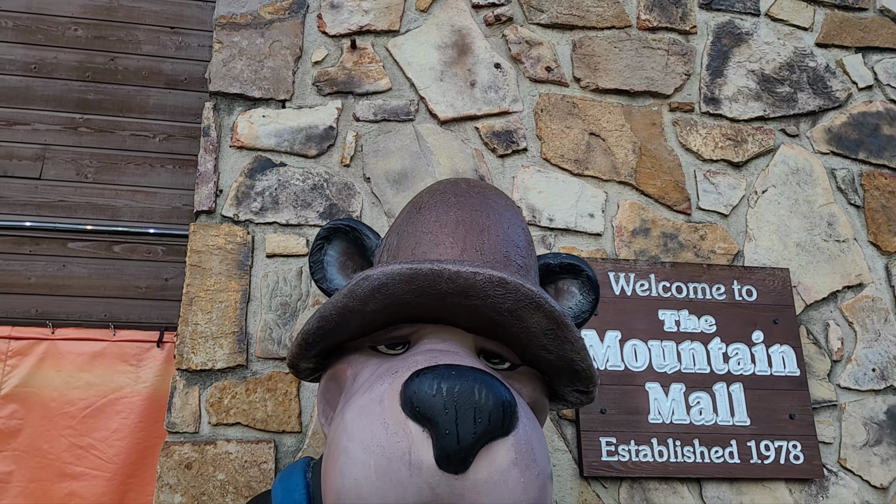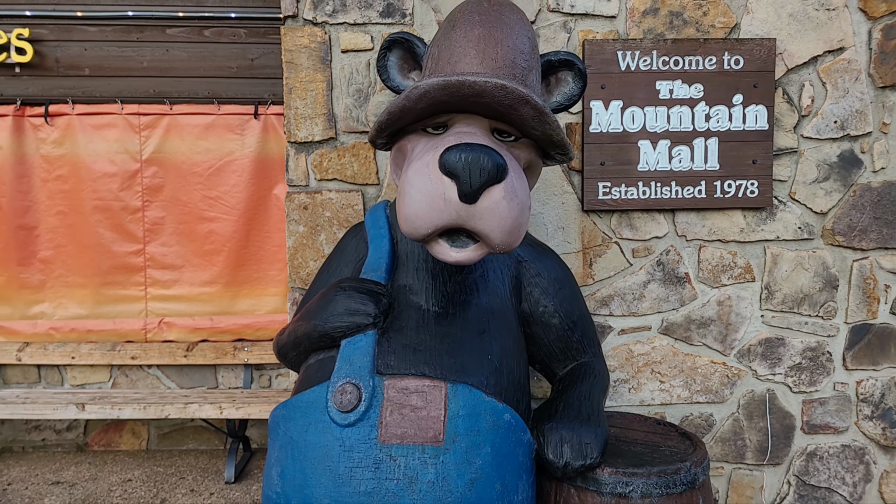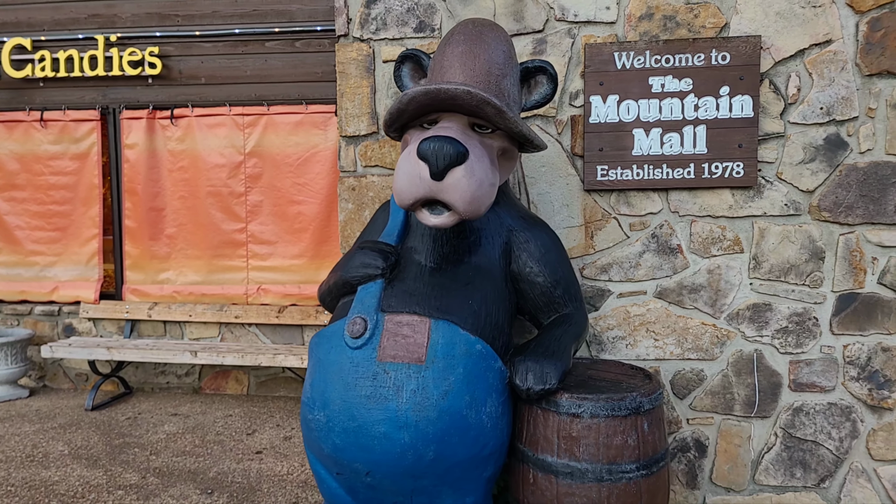And no visit to Gatlinburg would be complete without saying hello to our old friend Beauregard. You've got to stop by and see him every time you're in town.